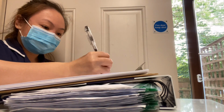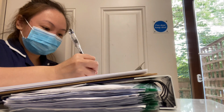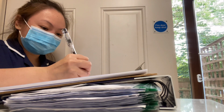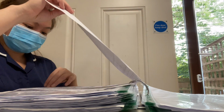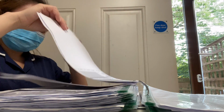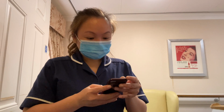And now I'm doing my shift audit. In our care home, we do a medication audit at the end of every shift to minimize medication errors. I'm also reviewing my medication chart to make sure that I don't have any missed signatures. Now I'm updating my working device.